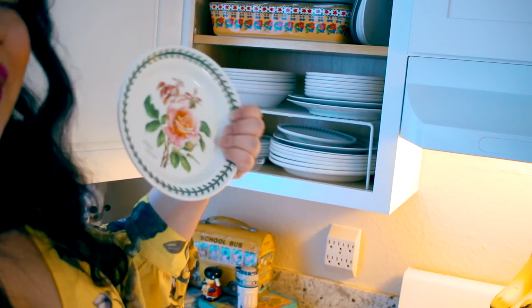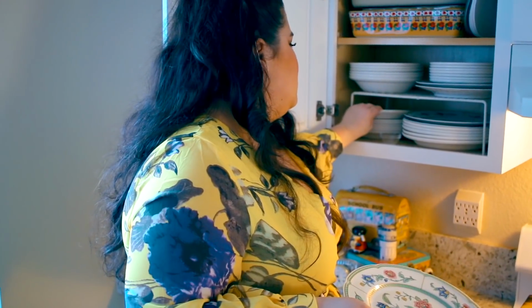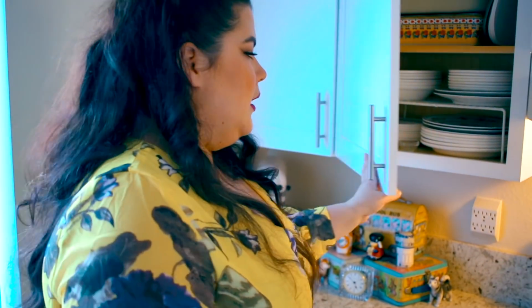And she's had these. Her whole kitchen when we were growing up, she actually had a backsplash like that. All this stuff reminds us of our mother, and now we will have it forever and ever and ever. And they're really good quality stuff.